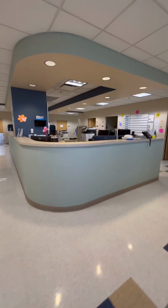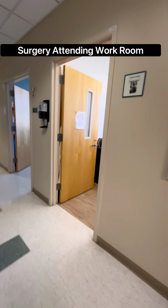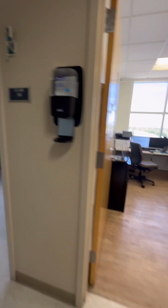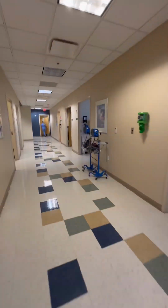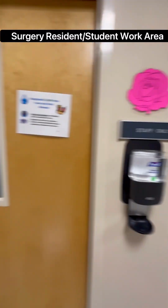Here in the center island is where our staff works, who facilitate the flow of our patients. And we have our surgery attending workroom on the right side. And at the back, you have your surgery resident and student work area.